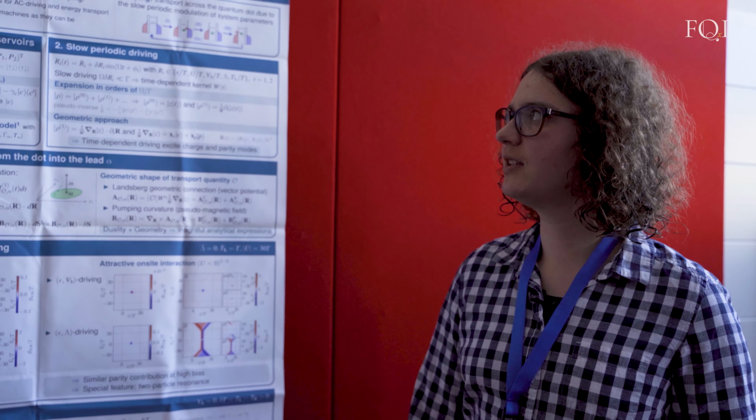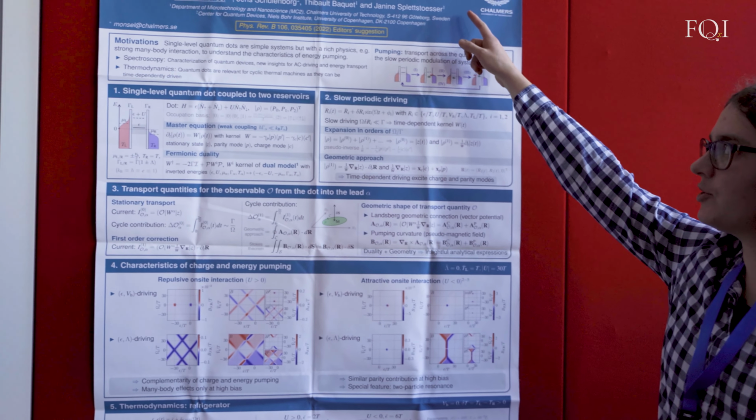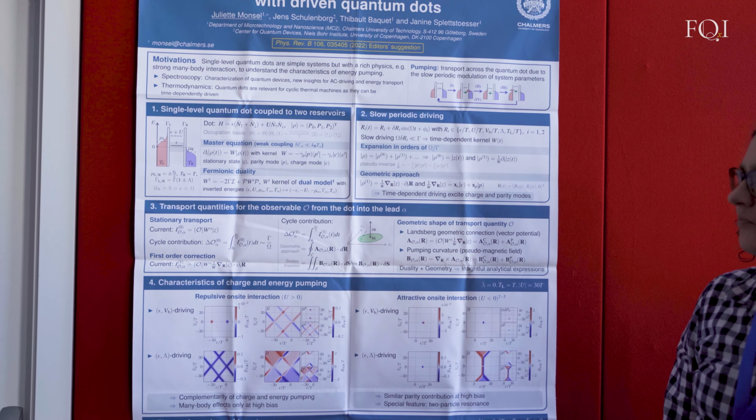And one of my research interests is quantum thermodynamics applied to electronic transport. And so this poster is about geometric energy transport and refrigeration with driven quantum dots.